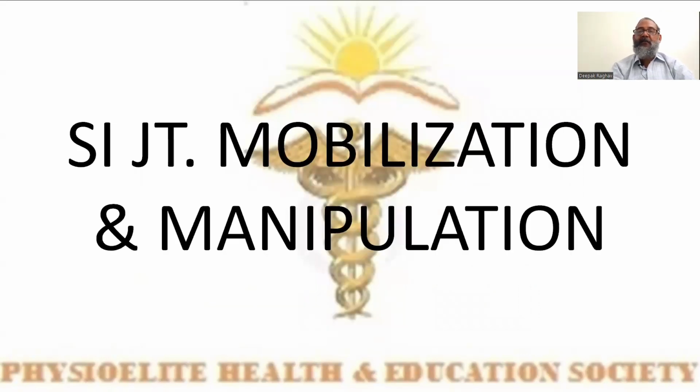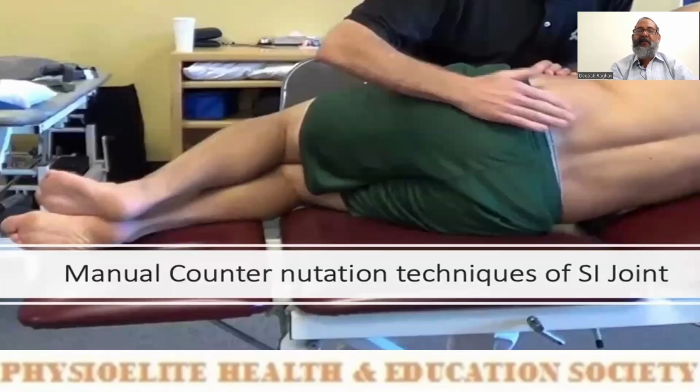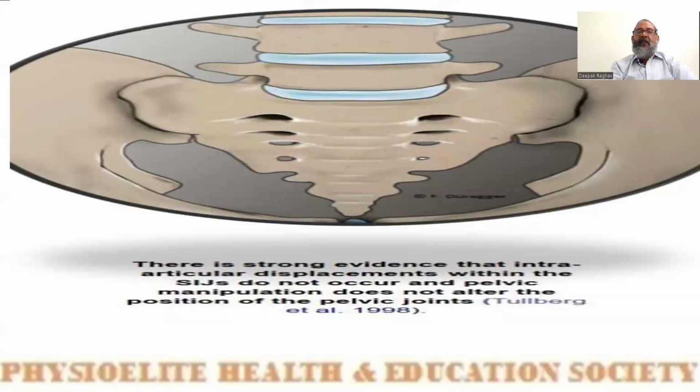Now come to SI joint mobilization and manipulation. We mobilize the SI joint very frequently, but SI joint mobilization is not possible by our hands. Manipulation we can perform, but what are the findings? These are the manual counternutation techniques of the SI joint. There is strong evidence that intra-articular displacement within the SI joint does not occur, and pelvic manipulation doesn't alter the position of the pelvic joint.